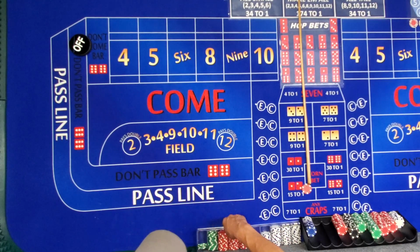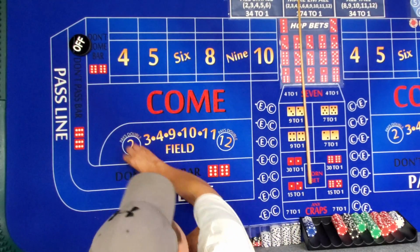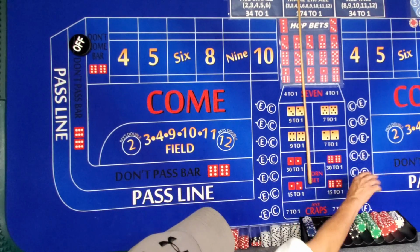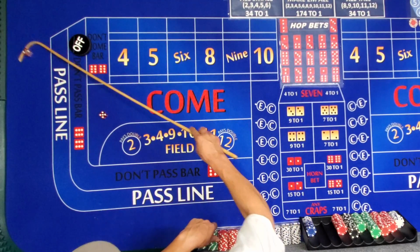Oh, that's a loss. Okay, ace deuce. How come we can't hit that when I've got the horn up? Okay, 4 3 7s, lots of sevens tonight. Okay, 5 2 7.